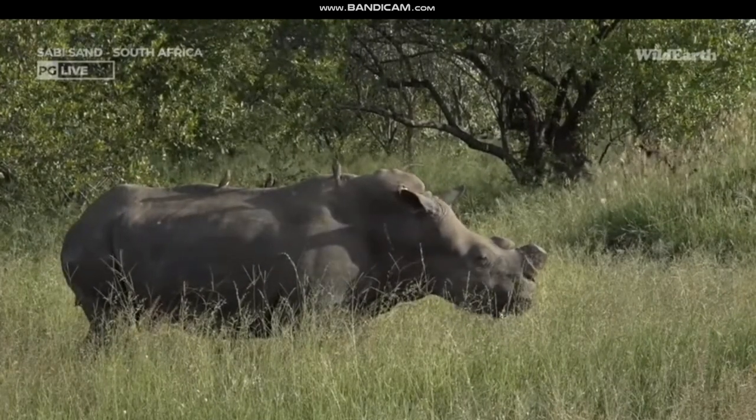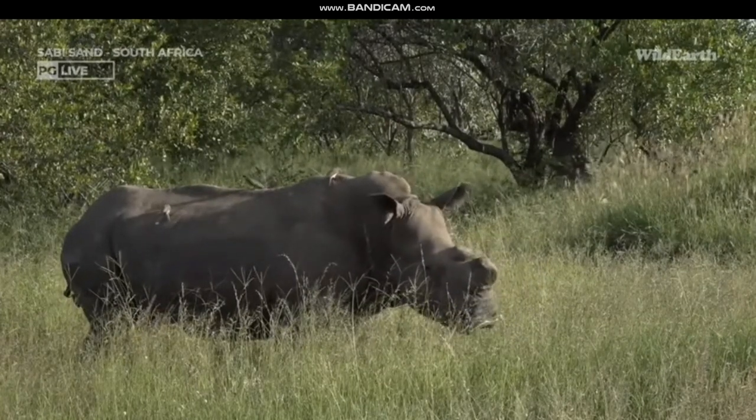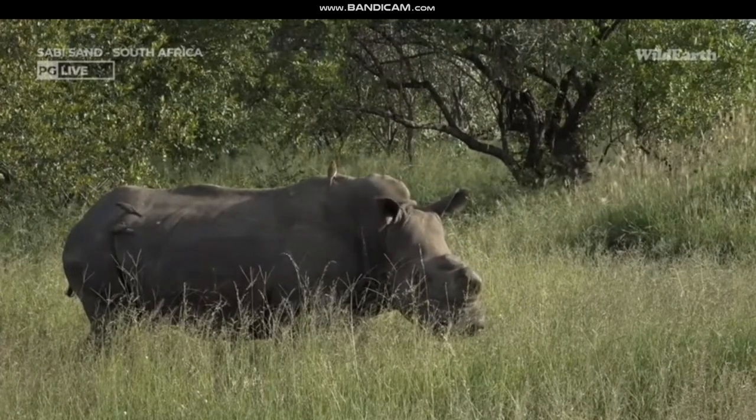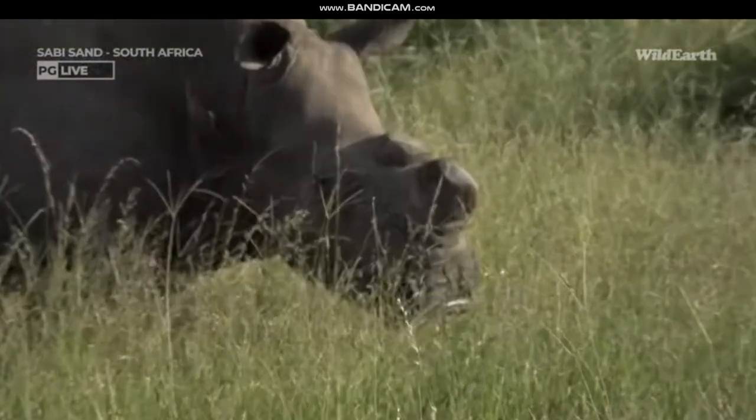So with the mouth that wide, it's impossible to select. So they just feed on the bulk. And that's okay, a big animal like this can afford to feed on bulk, they just need more of it.